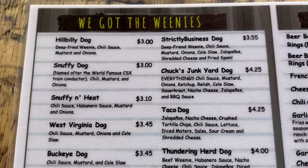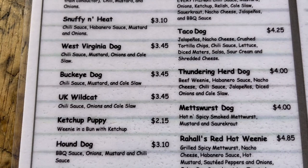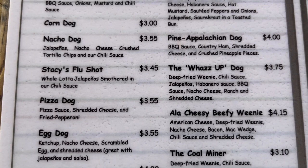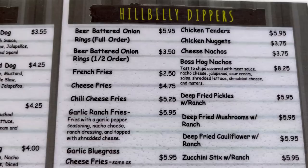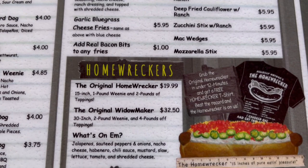Some of the hot dogs that are available, you get the Hillbilly Dog, Snuffy Dog, West Virginia Dog, the Taco Dog, the Thunder and Herd Dog, the Ketchup Puppy, Hound Dog, Corn Dog, Nacho Dog, the What's Up Dog, Stacy's Flu Shot, Pizza Dog, Egg Dog, Harrison Dog, the Mothman Dog. Also, they have onion rings, french fries, cheese fries, chili cheese fries, garlic ranch fries, mac wedges, mozzarella sticks.